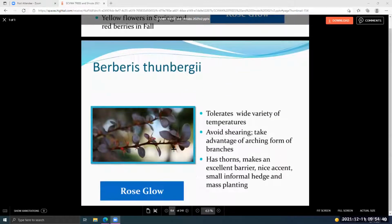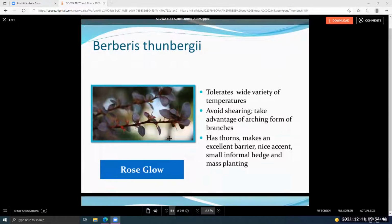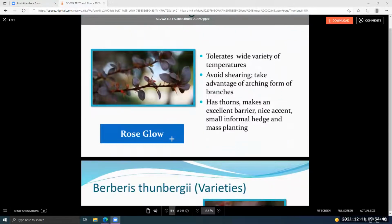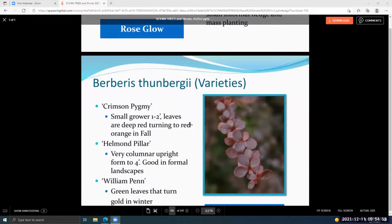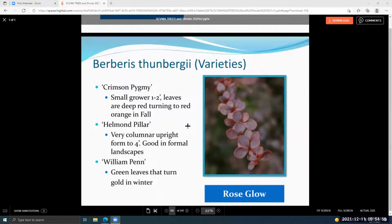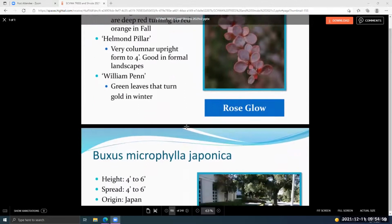This is probably the reason right here, the thorns. Most people, myself included, don't really like thorns. But if you wanted to make an excellent barrier to keep things out, this might work. And it does give you the purple foliage, mostly in the fall.